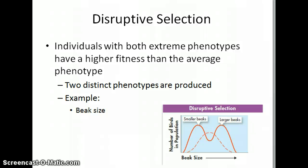Large seeds as well as small seeds are available food resources. Birds with large beaks are able to easily eat the large seeds, and birds with small beaks can get the small seeds. If the bird's beak is somewhere in the middle, it's hard to break open the large seeds, and it can't get into the tiny spaces where the small seeds may have fallen.